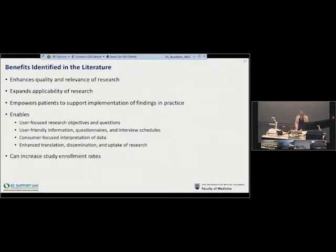The benefits identified in the literature: it enhances the quality and the relevance of the research and expands the applicability of research. It empowers patients to support implementation of the findings in practice, since they are encouraged to engage from the beginning and share knowledge with the researchers, the care providers, and the decision makers. It enables user-focused research objectives and questions, user-friendly information, questionnaires and interview schedules, consumer-focused interpretation of data, and enhanced translation, dissemination, and uptake of research, and it can increase study enrollment rates.